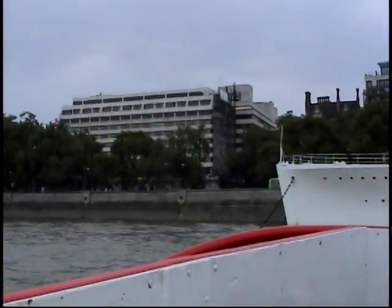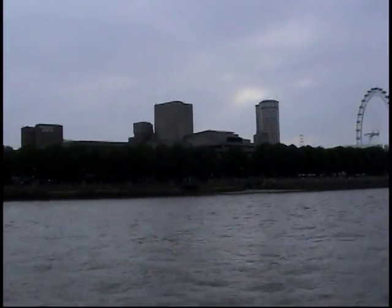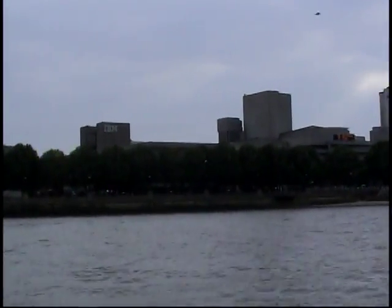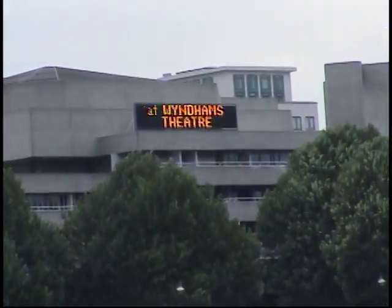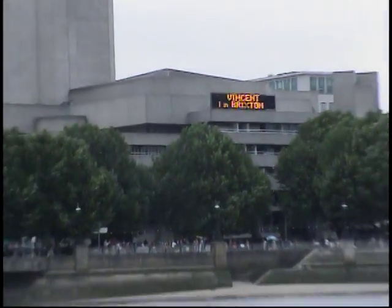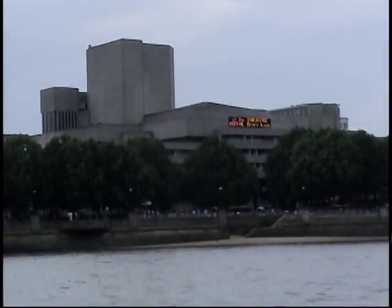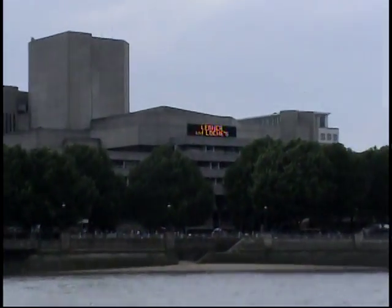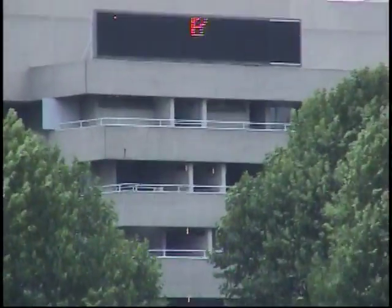Now back to our left, ladies and gentlemen, going across the river, we have a concrete building with a sign on the top, the New National Theatre. That was voted by London's architects to be the ugliest building built in London over the last 30 years, costing the British taxpayers £17 million to build, but to be fair, it's very nice on the inside. There's the National Theatre.